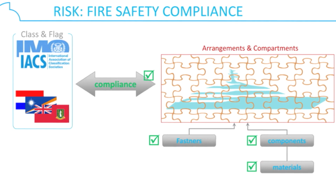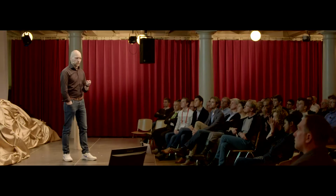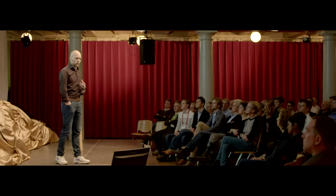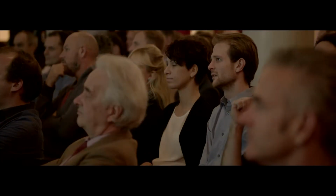No, it's not, because the fire safety issues are highly restricted, but the raw material technology is there to make it compliant. So it's about designing the whole puzzle of the project in order to design it compliant. And that requires a different approach from designers. And that step still has to be taken.